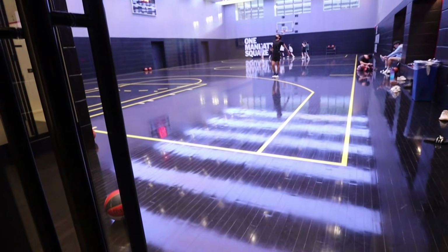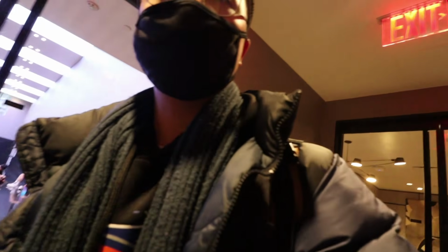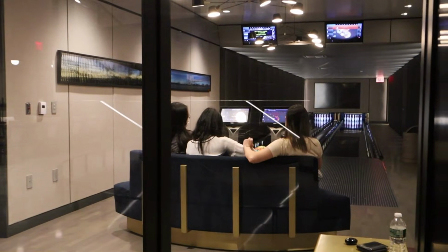Alright, just gonna sneak in a quick peek of all the amenities here. It's pretty darn amazing. Alright, so there's a basketball court in here. And here's some racquetball on this side. Wow, that was pretty incredible. And they got this whole retaining wall in the back here that goes up, connects to another building. But yeah. That's One Manhattan Square right here.